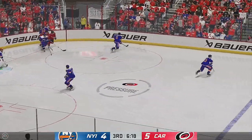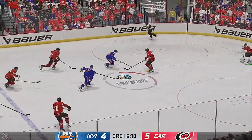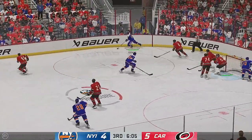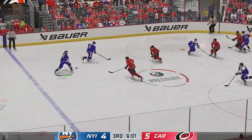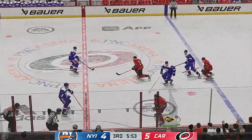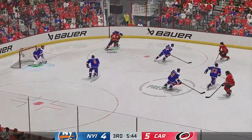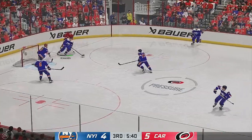Tenacious battle for the puck along the wall. And it's freed up over to his teammate with a nice kick pass. And uses the length of his stick to knock that puck away. Slaps up from the point! Way too high! He looks to get this one off quickly and just gets up under the puck, and that one sails right over the net.